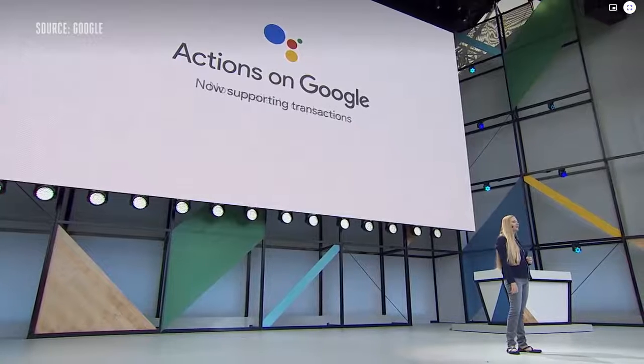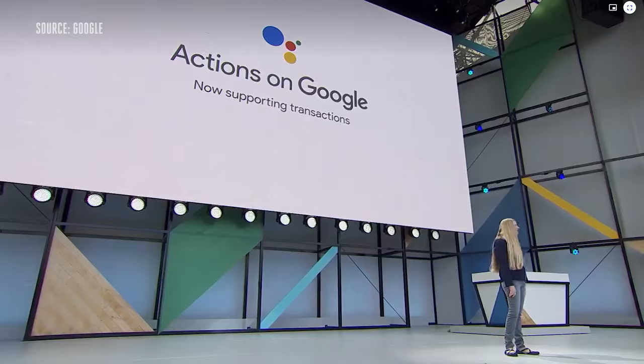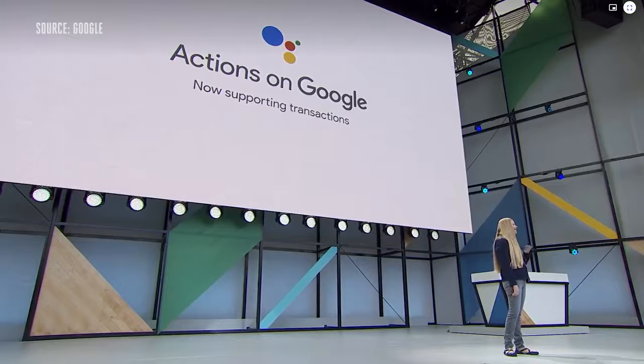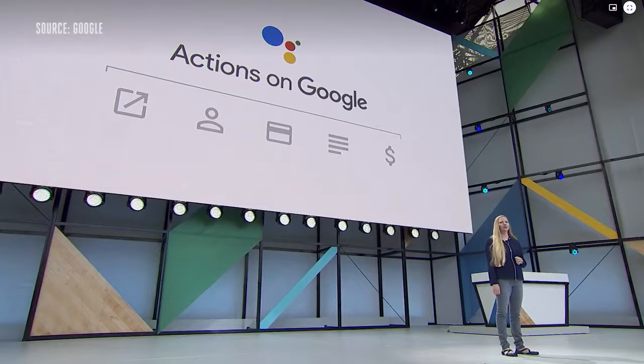Starting today, Actions on Google will be supporting transactions. It's a complete end-to-end solution for developers, including payments, identity, notifications, receipts, even account creation. The platform handles all the complexity.